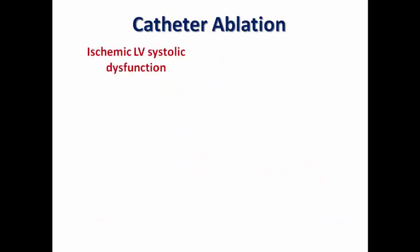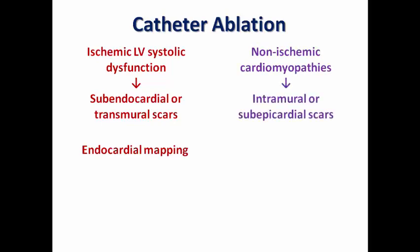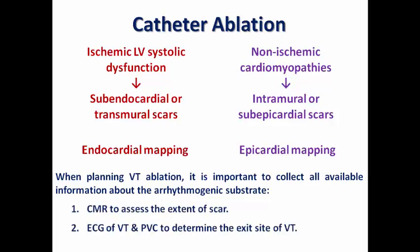In patients with ischemic LV systolic dysfunction, the scars are mainly subendocardial or transmural scars, and so the mapping here is usually endocardial mapping, while in non-ischemic cardiomyopathy, they are intramural or subepicardial scars, so here we depend mainly on epicardial mapping. And when we plan for VT ablation, it is important to collect all available information about the arrhythmogenic substrate, like the cardiac MRI to assess the extent of scar by detection of late gadolinium enhancement, and the ECG during VT, and the PVC morphology to determine the exit site of VT.